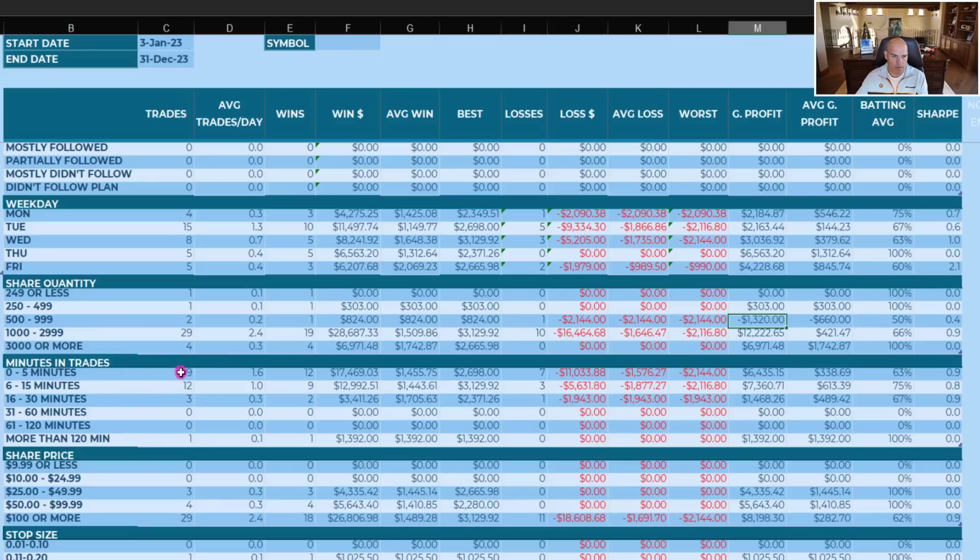All right. How long I'm in trades? 19 of my trades I'm in for 5 minutes or less. 5 to 15 minutes is 12 of them. So most trades I'm in 15 minutes or less. That encompasses the vast majority of my trades. The problem is this can sometimes skew your stats. I only have 1 trade that I've been in for more than 2 hours, and I made money on it. You know what the problem is? It skews your average time.